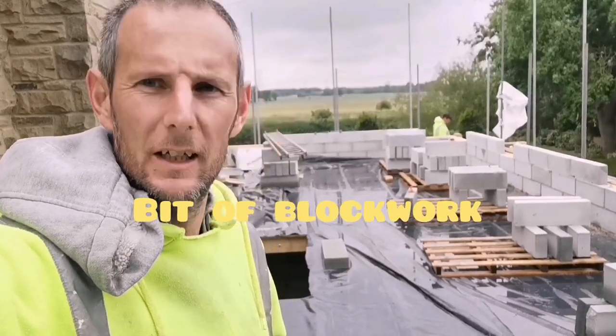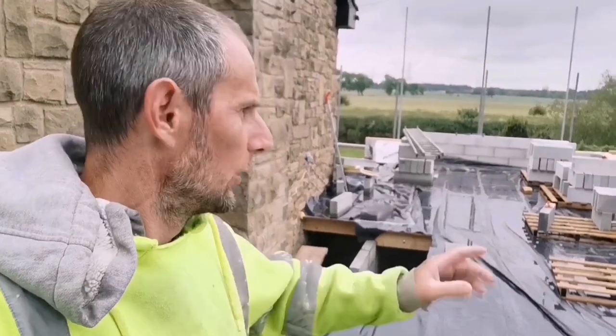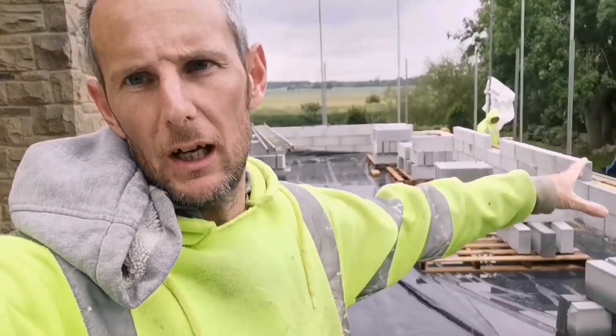Morning, we're up on the roof today. We're going to try and get some block work done, just plod along with it. Got a couple of blocks in, but weather's quite rubbish. It's about 10:30 now, we've just loaded out.